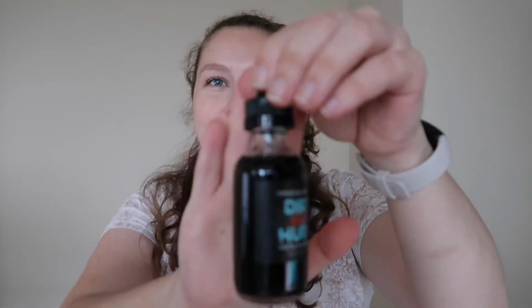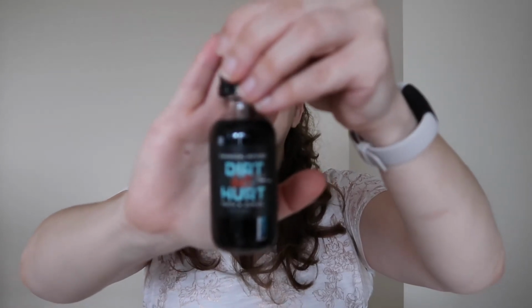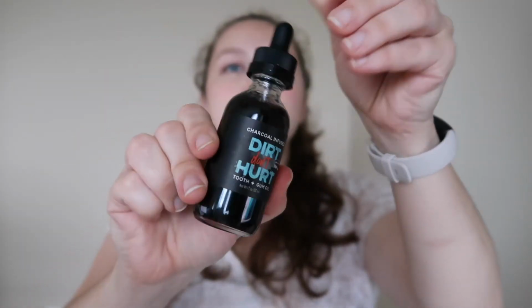I think this is something I'm gonna end up liking, but we'll have to see obviously, but I'm very excited about that product. The next thing we have here is a dropper bottle. This is the charcoal infused Dirt Don't Hurt Tooth and Gum Oil. So like a toothpaste but in oil form? That's kind of strange. There we go. You can see it's very liquidy.